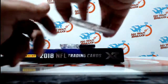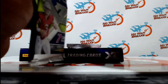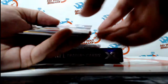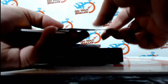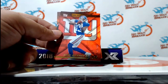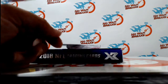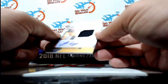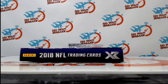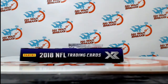Nothing crazy. But I know there are, I think, one or two flat autos. Whoops. Tracy Sprinkle... Traquan Smith, 62/99, Saints, Extreme Rookies. To $299, Odell Beckham. And to $99, Richie James, rookie for the 49ers. And we're going to go rookie jersey auto to $99, James Washington, Steelers. Tremaine Edmunds, Bills, rookie.